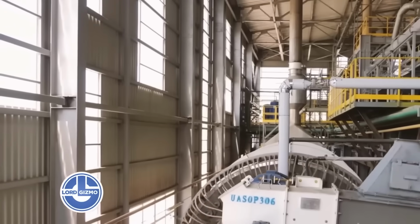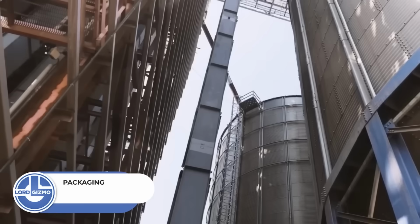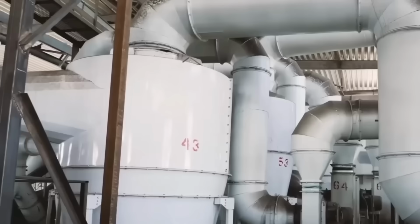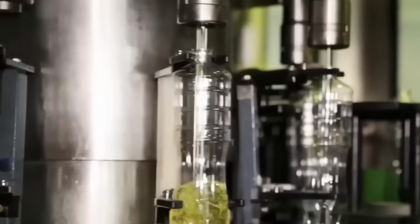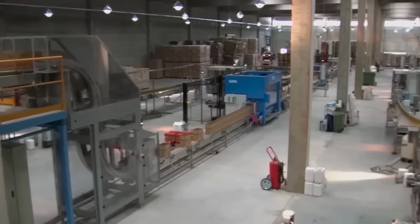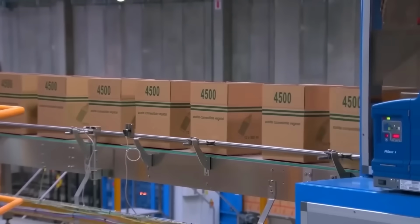After all that, the oil will be forwarded to the packaging facility. They will be put inside bottles and sealed to preserve their quality. Each of the bottles are labeled accordingly to give consumers an idea of what is inside the product. Even at this step, accuracy is needed so that no oil will spill. Finally, they will be packaged into boxes as a preparation for a wider distribution.